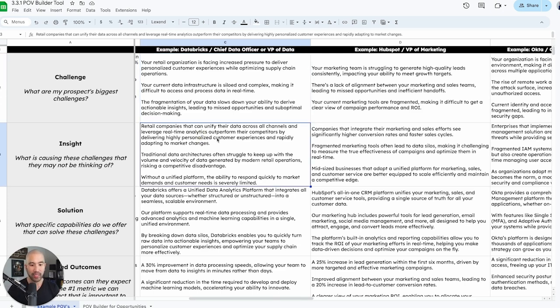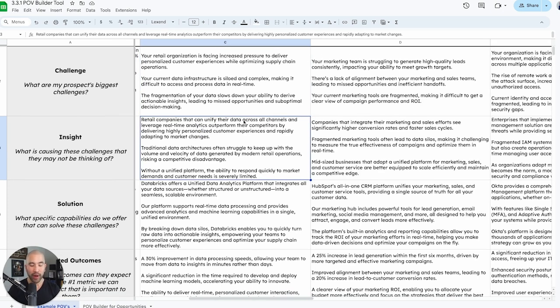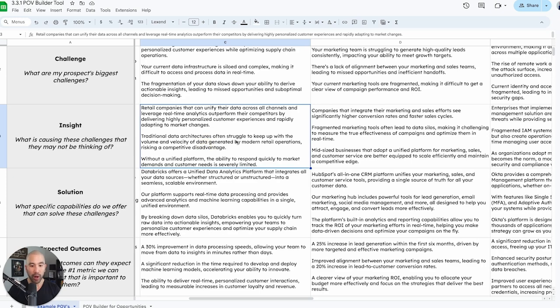Insight: retail companies can unify their data across all channels, leverage real-time analytics, and outperform their competitors by delivering highly personalized customer experiences and rapidly adapting to market changes. Traditional data architectures often struggle to keep up with the volume and velocity of data generated by modern retail operations, risking competitive advantage. Without a unified platform, the ability to respond quickly to market demands and customer needs is severely limited.